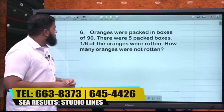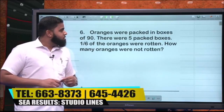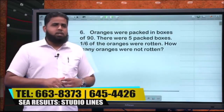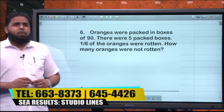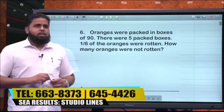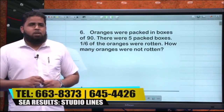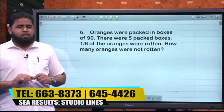All right, so here we have another question dealing with fractions and whole numbers being multiplied by each other. So oranges were packed in boxes of 90. There were 5 packed boxes. 1/6 of the oranges were rotten. How many oranges were not rotten?